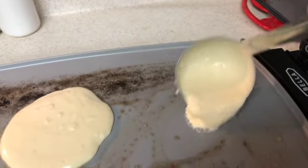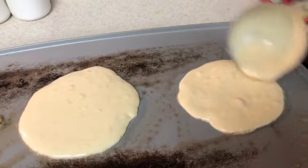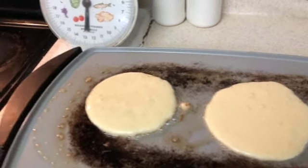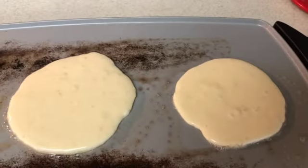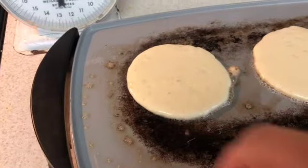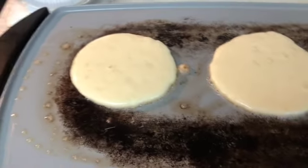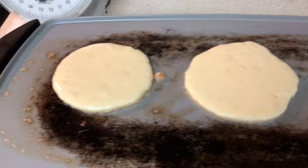You can make these as big as you want. And let these get all cooked up. Once they start bubbling around the edges, and becoming white and more of a solid look on the edges of the pancake, then you'll want to flip it. So I'll show you what that looks like next.